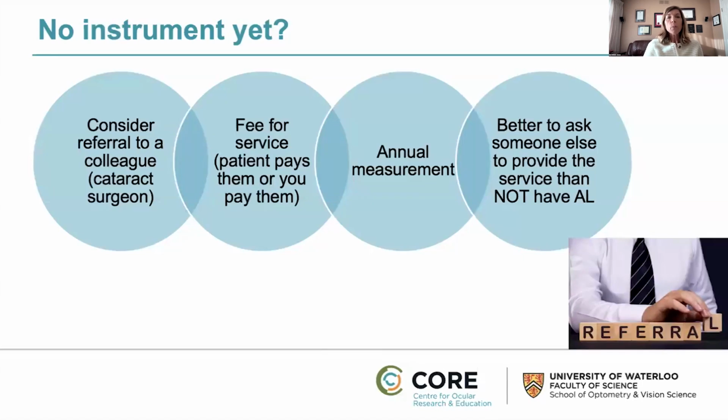So I'm sure some of you are thinking, well, that's great. She's talking about axial length, but I can't measure axial length. I don't have an instrument. And that's very common in clinical practice. What can you do? You can consider referral to a colleague, maybe a cataract surgeon locally, and just ask them as a fee for service, either the patient pays or you pay them and the patient pays you, that they measure the axial length for you.